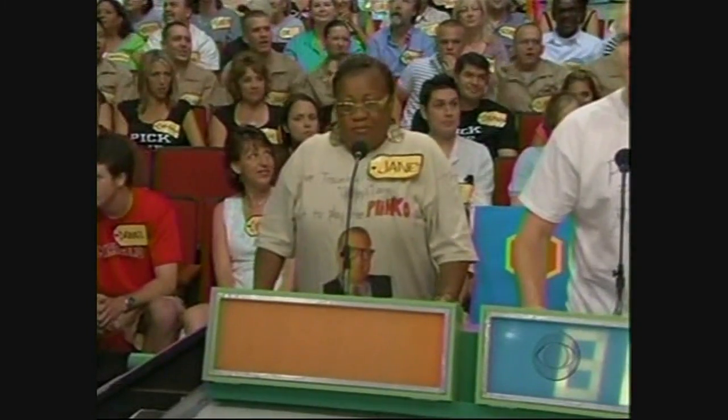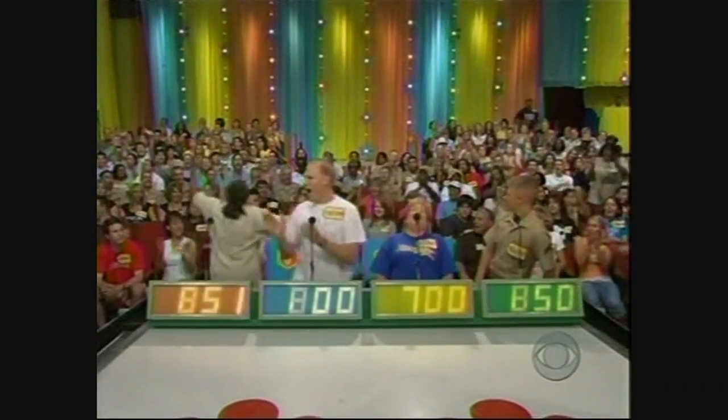Christopher, what's the bid on that chair? $800. Wendy? $700. Peter? $850. Good luck. Janet? $851. The actual retail price: $2,440.